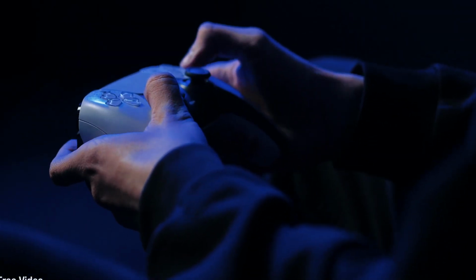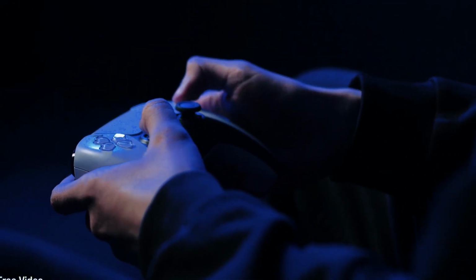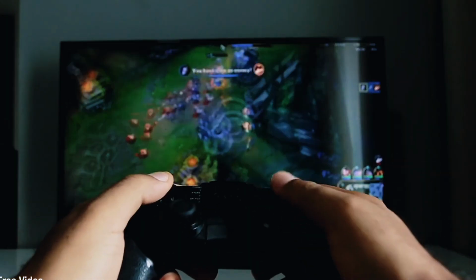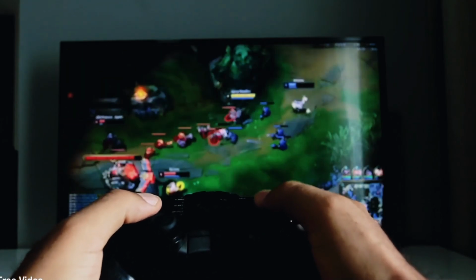It's used to control video games, and it works by sending signals to a console or computer through its buttons, joysticks, and triggers, basically allowing users to interact with the game. Basically what I explained earlier, but simplified.